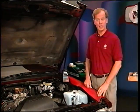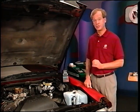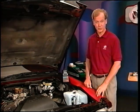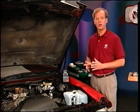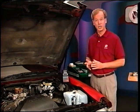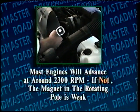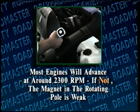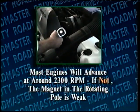Yes, Buick does have a distributor shaft magnetism test. In fact, it's probably the same as the one for those Chevy trucks. To test the pole piece for a weak magnet, place the vehicle in bypass mode and verify initial timing. Once the timing is correct, slowly increase the engine speed while watching the timing mark. Most engines will begin to advance at around 2300 RPM. If timing doesn't begin to advance by 2600 RPM, the magnet in the rotating pole piece is weak.